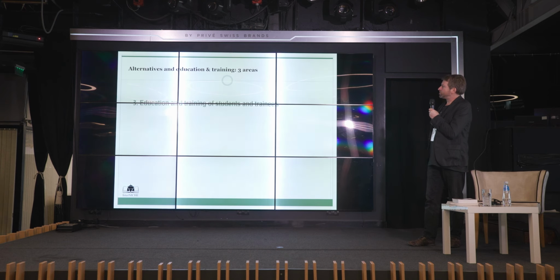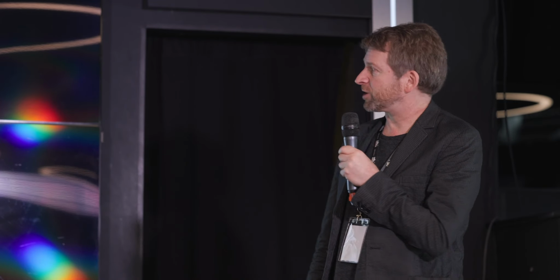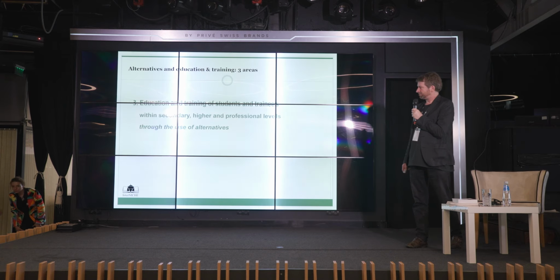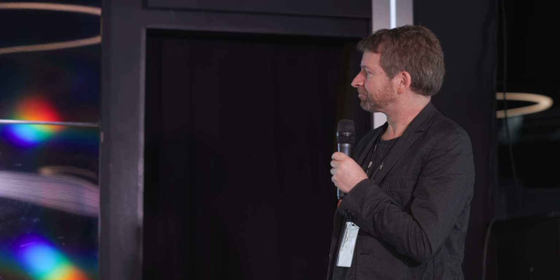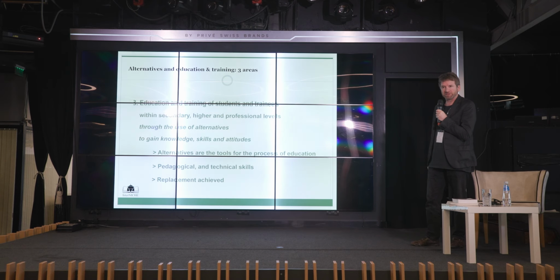And the third area is education and training of students and trainees within secondary and higher education and the professional levels for the continuing education element. And education and training through the use of alternatives to gain knowledge and skills and attitudes. So alternatives are the tools for the process of education. It's a pedagogical issue, as well as dealing with technical skills, and replacement is achieved through the implementation of these alternatives. And this is the area that I'm going to be addressing in my talk today. So those are the three different areas of education and training.